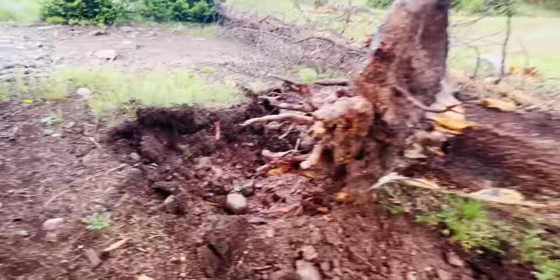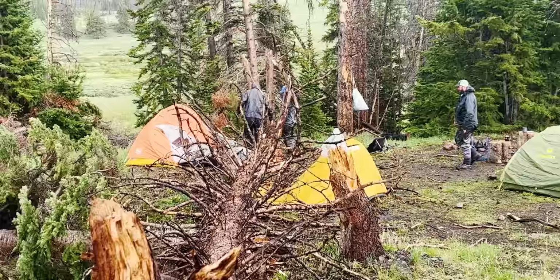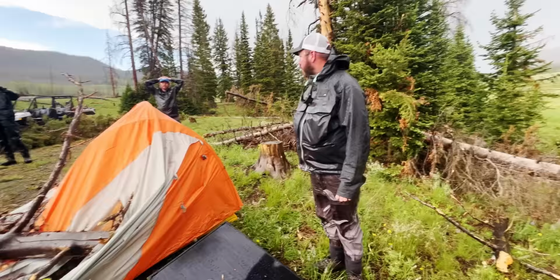Here's where the root came out from the tree. And that's our camp right there. That literally would have killed somebody if we were in the tents. Wow. We're super lucky that we were not here when that happened. This tree could have fallen at any time, including the night before when we were asleep.